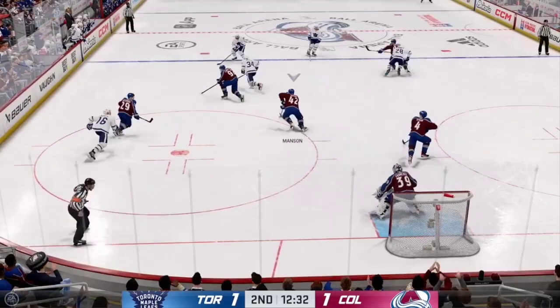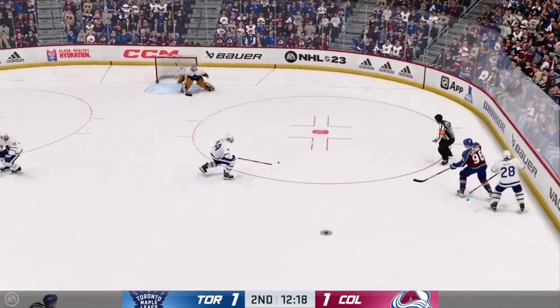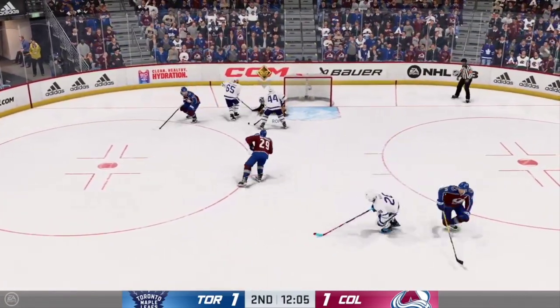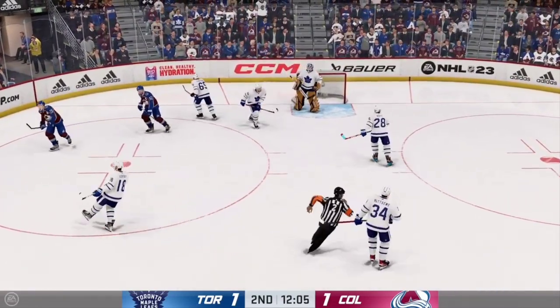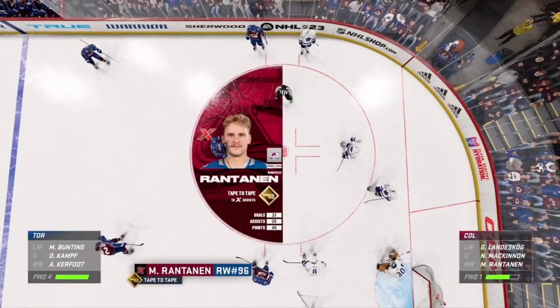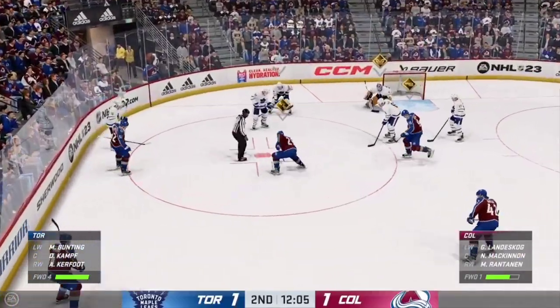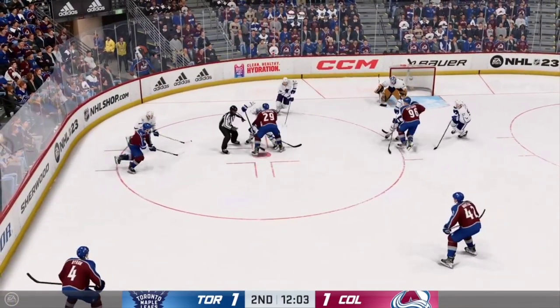The Avs take over on possession. And now he tries to get it across to Rantanen. For point blank! How did he stop that one? Yeah, he's right in front of the puck, too, so there's really nowhere that puck's gonna squeak through. Rantanen's tape-to-tape zone ability means he can complete those firm, crisp passes that help keep the play moving. He's so effective at distributing the puck and setting up his teammates.